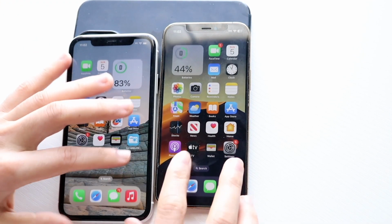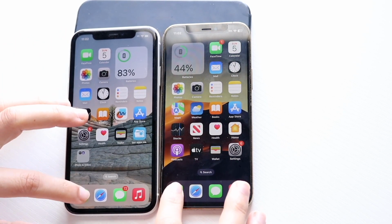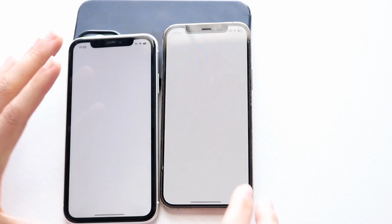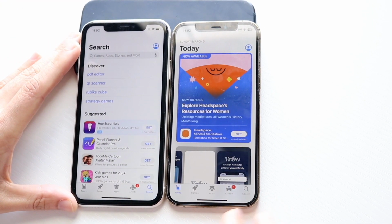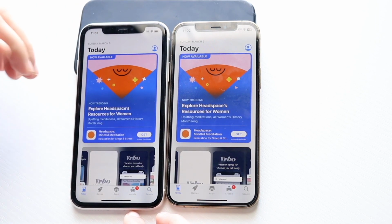Okay, there we go. Let's go and hop out of the application. The 11 is here, 12 Pro's here. Phone calls, 3, 2, 1. Okay, about the same thing. Let's go into the App Store, 3, 2, 1. And the 12 Pro was honestly way slower there. I don't know what's going on there. I guess we were on two different panels though, so we'll kind of have to link that out.